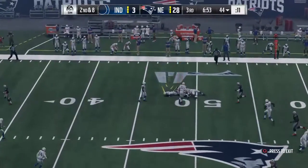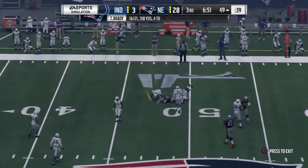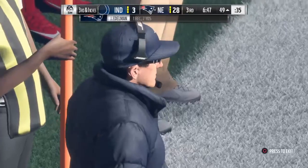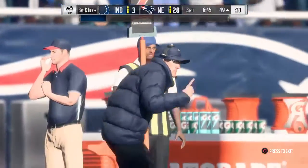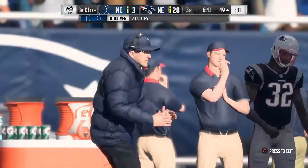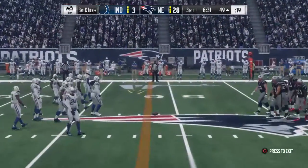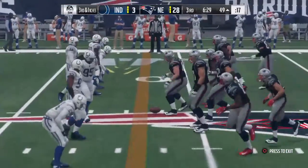Now Brady looking for Edelman, and he hits him. It's complete. And he'll get it into enemy territory just across midfield at the 49. The reception good for 7. It's third down. Good throw, good catch, but I really like the route. The drag and being able to run away from defenders, hard to stick with them for that long.